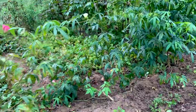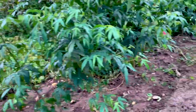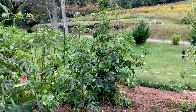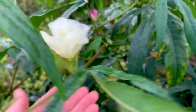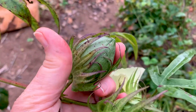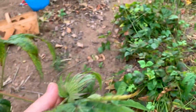Uh-oh, that plant fell over. 1, 2, 3, 4, 5, 6, 7, 8, 9 plants. Yeah, still got 9 plants. And it's interesting because it has pink and white blooms. It's still blooming, so this is what the boll looks like after the petals fall off, and then the cotton ball comes out of there. That dries and splits open.